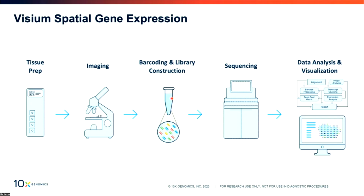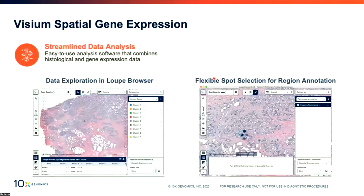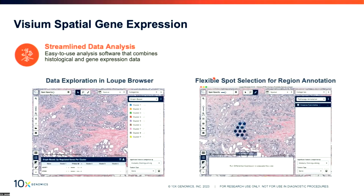From there, a little bit of molecular biology at the bench to do the barcoding and library construction. From here, you would then do your sequencing. And once you get your FASTQ files back, you run it through our pipeline that does an alignment. So what that does is it takes your image, it takes those spatial barcodes, and it tells you where each of those transcripts is. From there, you can do your analysis either using third-party community developed tools. I think the most common one that I've seen users working with is still going to be Seurat, but you can also use our Loupe Browser software.